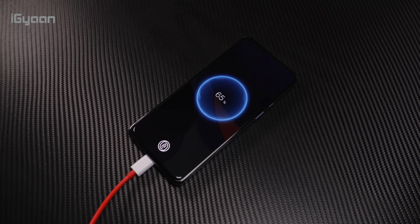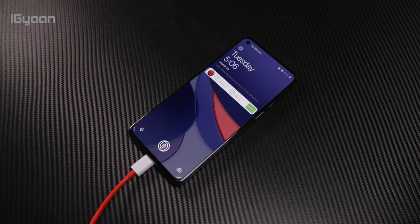Going back a couple of years, it used to take 2 hours to charge up your phone. Now it's just 29 minutes, under 30 minutes to fully charge your phone. So you no longer need to have your phone plugged in at all times. And if you do have the charger with you, all you need is like 10 minutes of charging to basically run through the entire day for the most part.